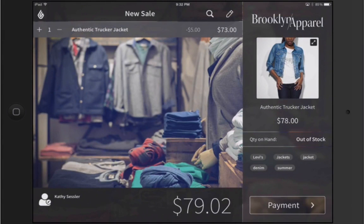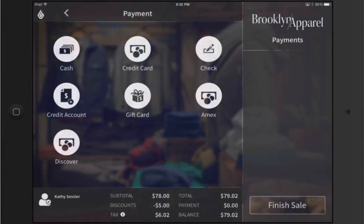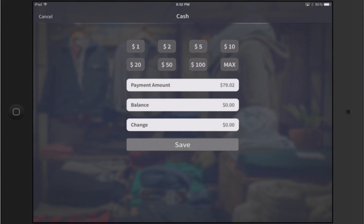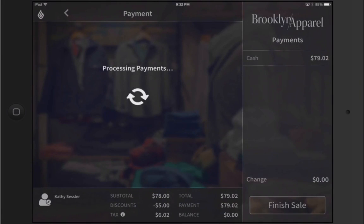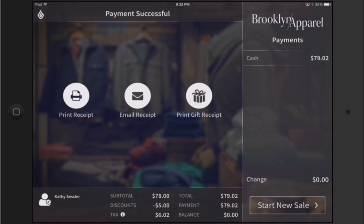You can now see the discount prominently displayed next to the item's price. Let's go ahead and have Kathy pay for this item. And that's it.